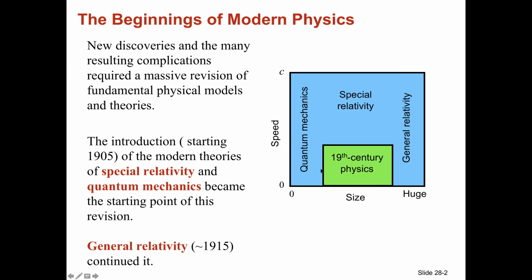And 19th century physics, which is mostly what we've been studying over the past year, fits into this little box here where we have things that aren't too small or too big, and they're also not moving very fast. It is in this realm that mostly the theories and models that we describe work really well. If you get to things that are moving much faster, and the cutoff here is really about 10% of the speed of light, then all of a sudden the models we have stop working.